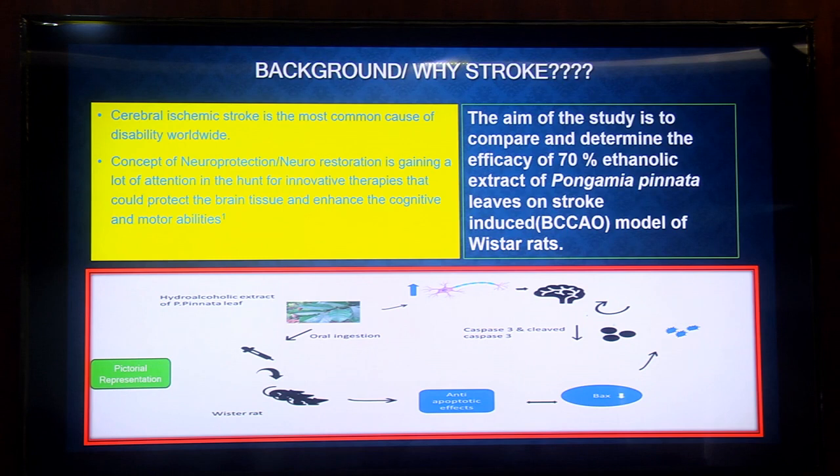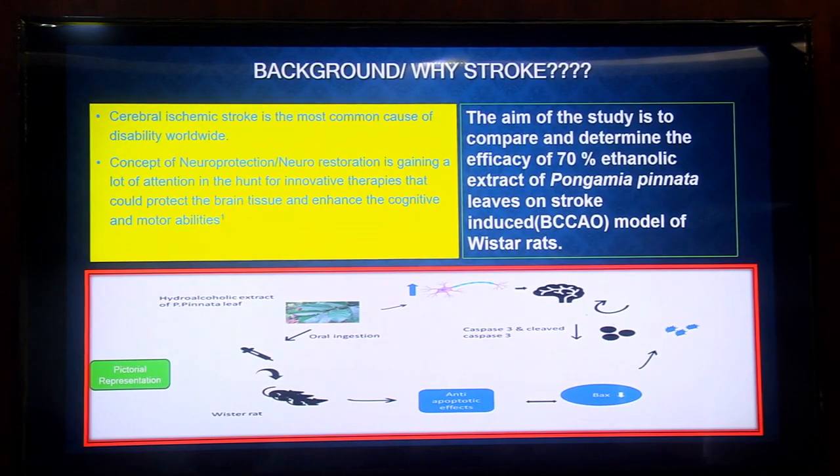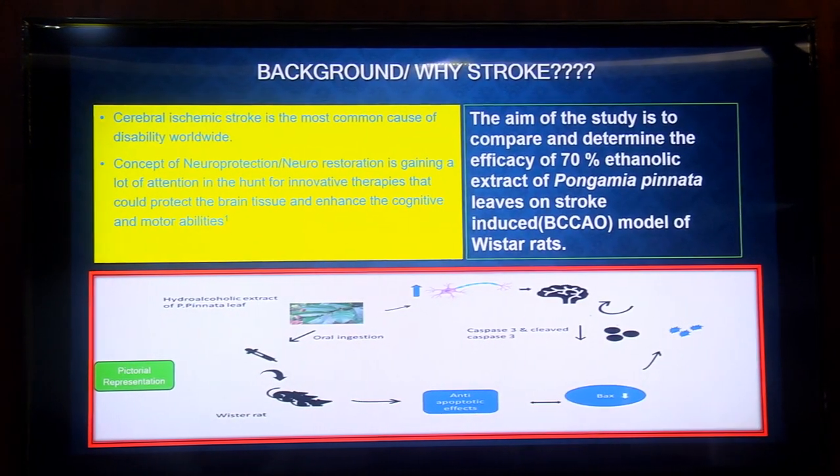Then when I interacted with them to take a history, I came to know that most of the patients were visiting traditional practitioners to get some herbal powder or kashaya to enhance the improvement of stroke. That developed a curiosity in my mind to know what kind of herb it is. I started gathering information about that herb from authorized sources, and I came to know that it is the Pongamia pinnata leaf.